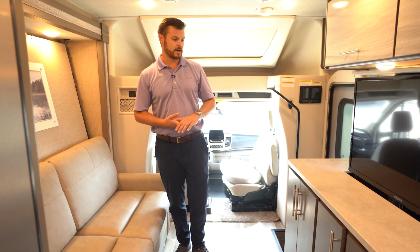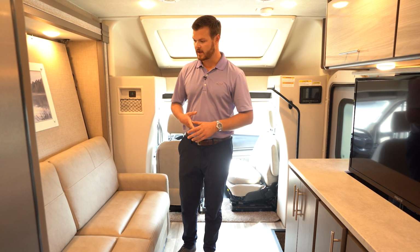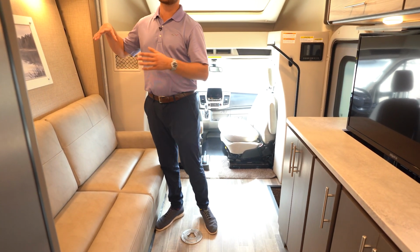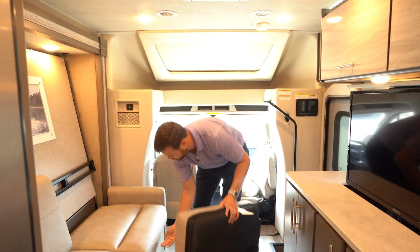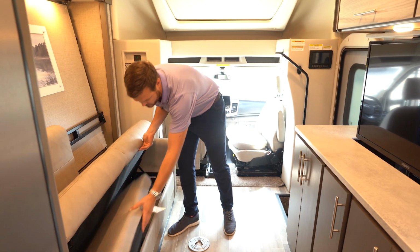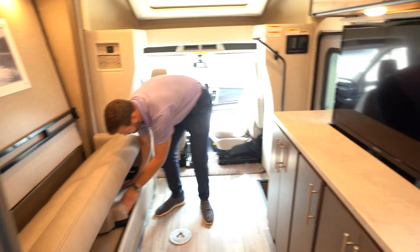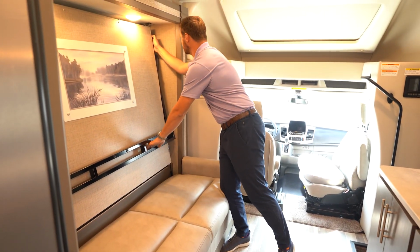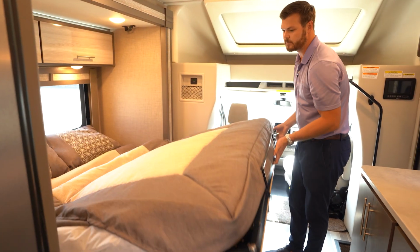Now, say you just got done watching the nighttime Thursday night football game, and it's time to go to bed. You're probably wondering where the heck you're going to sleep in this coach. What's really cool on this new floor plan is this is actually a Murphy bed floor plan. So once you get up, you take these cushions off, which is awesome because we have nice, large storage underneath here. Set this back down. And this thing is so simple to use. All you gotta do is basically pull this up, pull it back, and then you have your bed and you're ready to go to sleep.